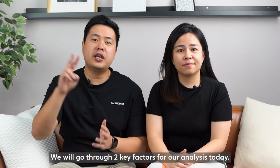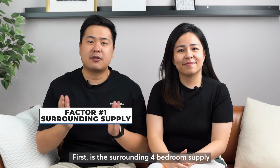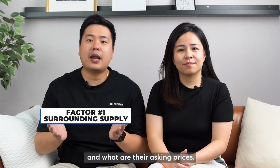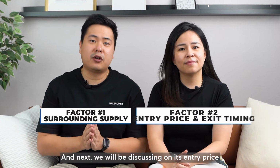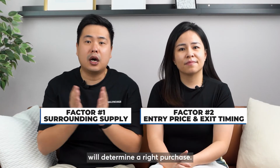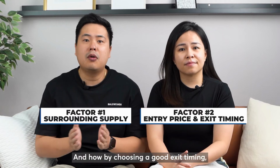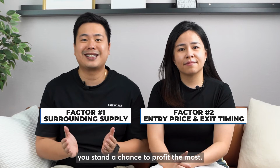We will go through 2 key factors for our analysis today. First is the surrounding 4 bedroom supply and what are their asking prices. And next, we'll be discussing its entry price and how crucial the entry price will determine a right purchase, and how, by choosing a good exit timing, you stand a chance to profit the most.